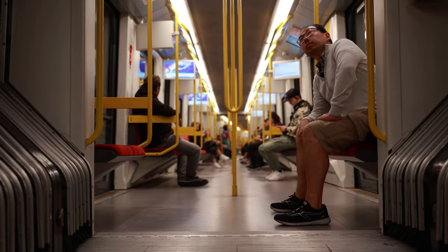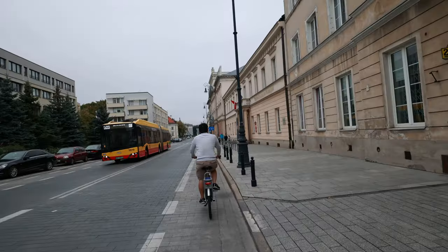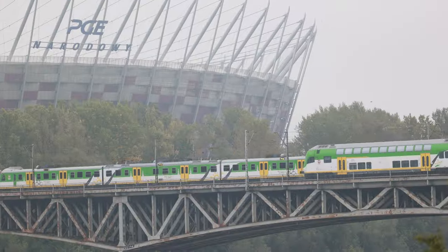Today, I'm going to take you on a tour of Warsaw, Poland, by transit, by walking, and by cycling. And then we are going to give the city a human mobility score.